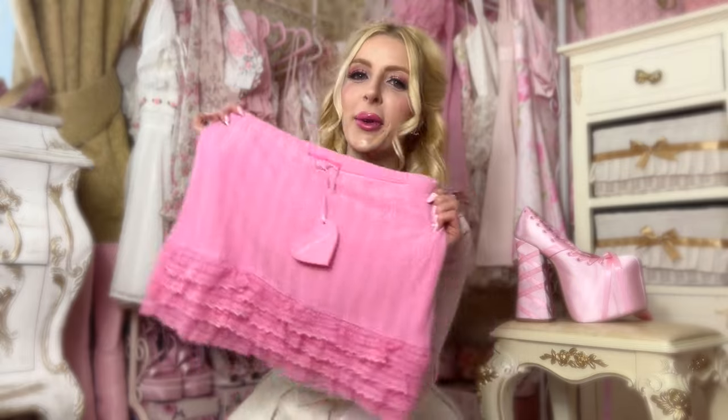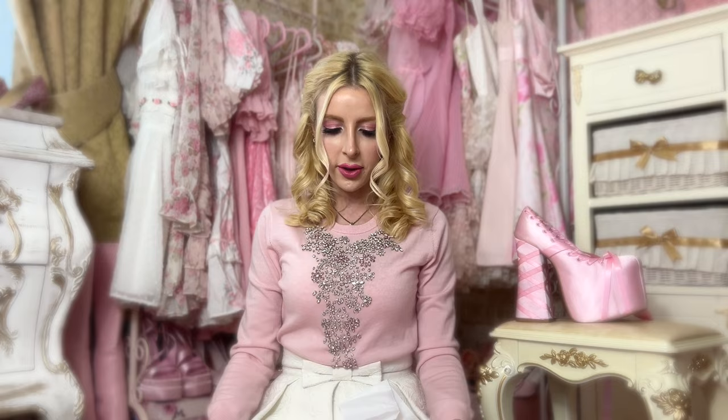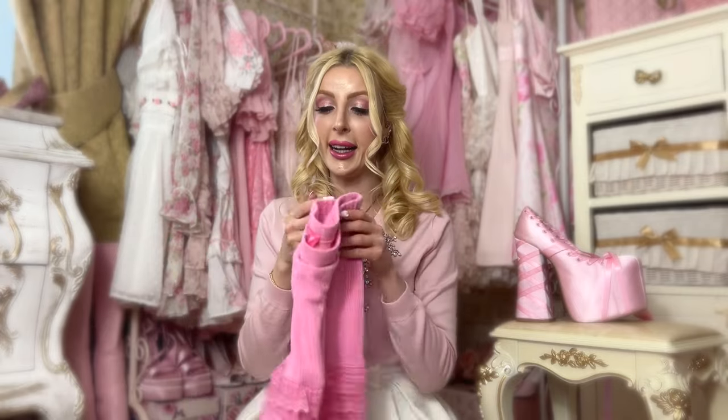And this is the skirt with the gorgeous frill details on the bottom. Can't wait to try this on. This lace, unfortunately, doesn't have hearts on it. However, I thought it was a really nice detail that they added the hearts on the little camisole.